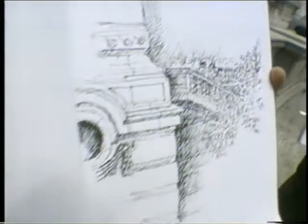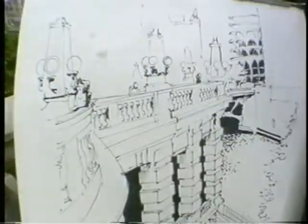And anybody can join you? Is that the idea? Anybody can join. You don't have to be an architect or an interior designer. We're just looking for people who love to sketch.